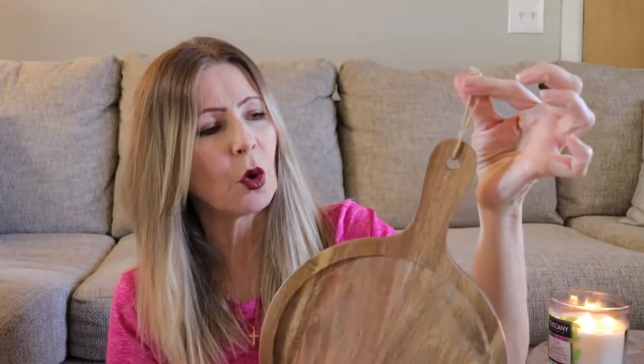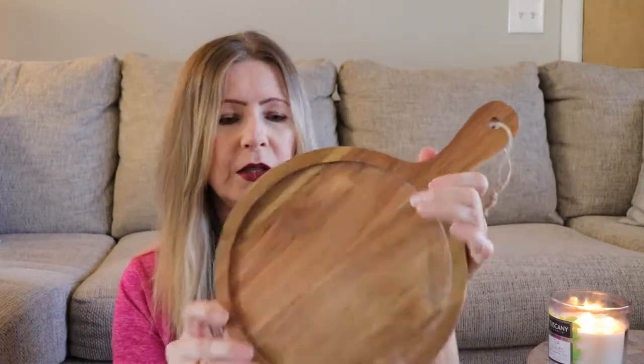sort of a little bit of a dip here. So if I wanted to get a glass dome to put over it, I could do that. Like if I wanted to make a cheese ball and crackers or something like that, I'd be able to put the glass dome over it. So I got this one, and it does have a little bit of twine on it if I did want to hang it. So I do like this one. It's really super cute.